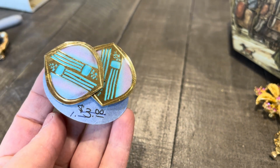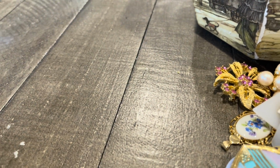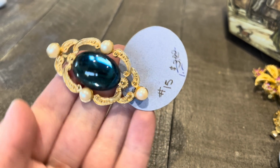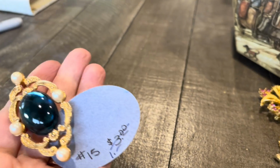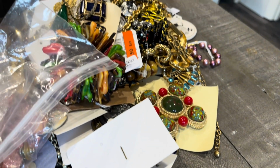$1 for these funky earrings. And last but not least, this really pretty blue, gold, and pearl brooch. $1 on that one. But that is my massive, massive jewelry haul.